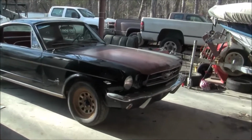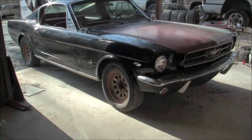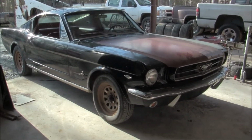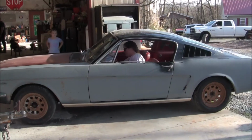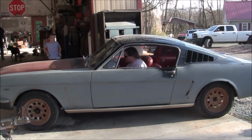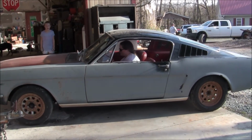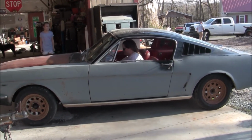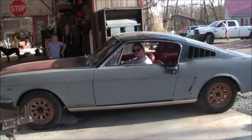And they're here. They're going to take their Mustang home after a few tweaks, a little bit of work, a little bit of love. She's going to have to adjust the seat so she can reach the pedals. Will it run? Of course it will.